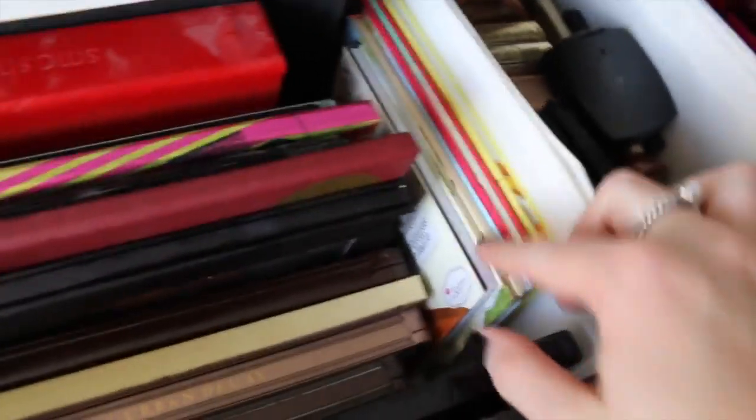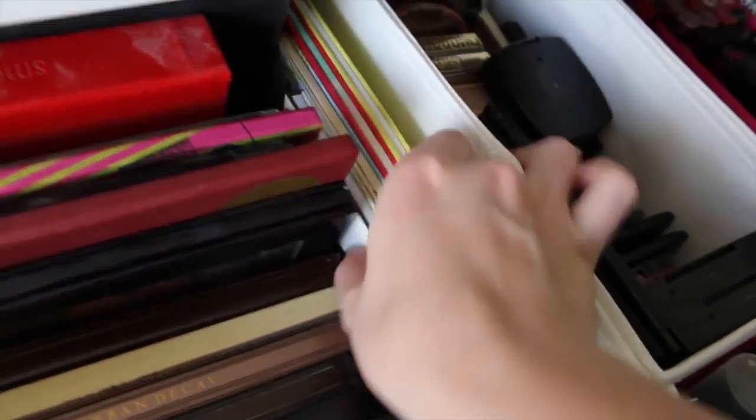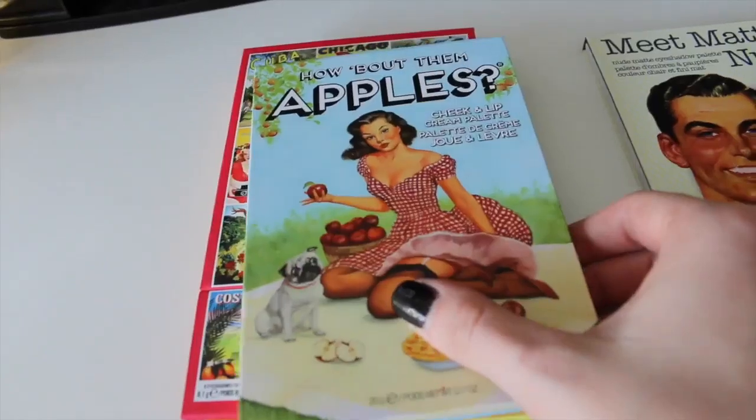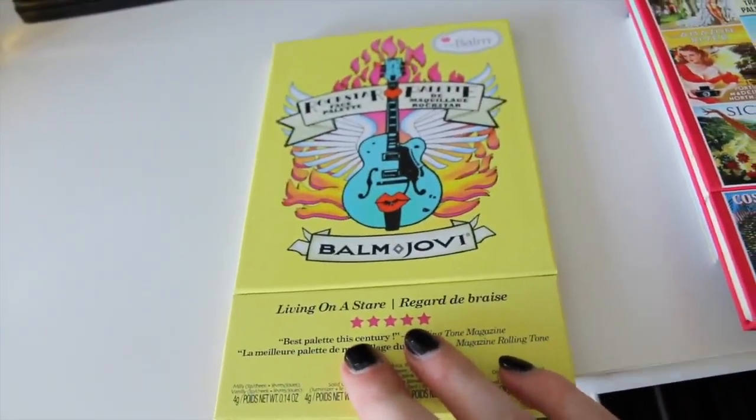To the side here, I just have four of the Balm products. So I have the Meet Matte Nude, the Apples, the Balm Voyage, and the Balm Jovi. I haven't had the chance to use them yet, but hopefully I'll be able to do a tutorial with them soon. I am looking forward to it actually.